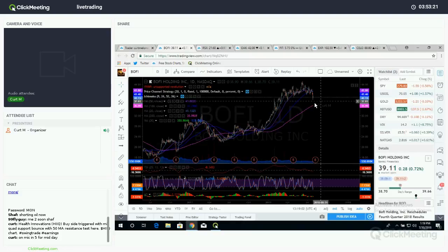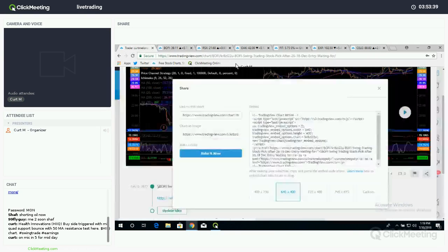39.11, earnings in 8 days, coming very near that 200 MA. Sure, I'll watch it on the other side of earnings for sure. The MAs all have alarms. We don't have a model on it, and we'll see if it gets upset. If it does, I'll produce a model for you and we'll trade it.